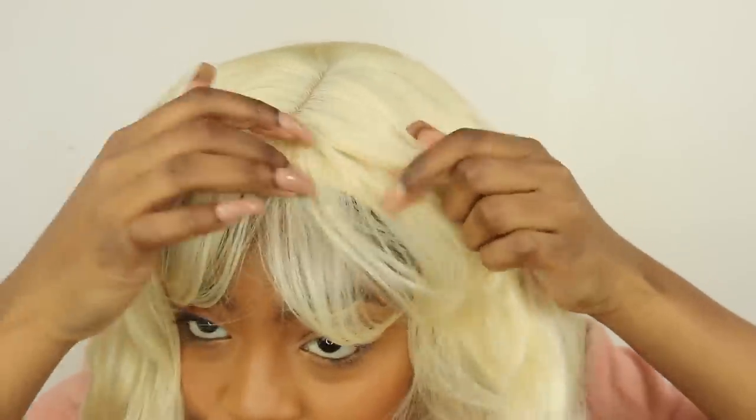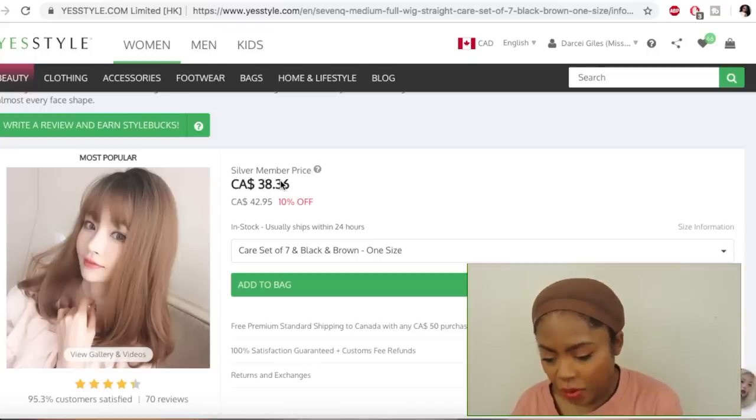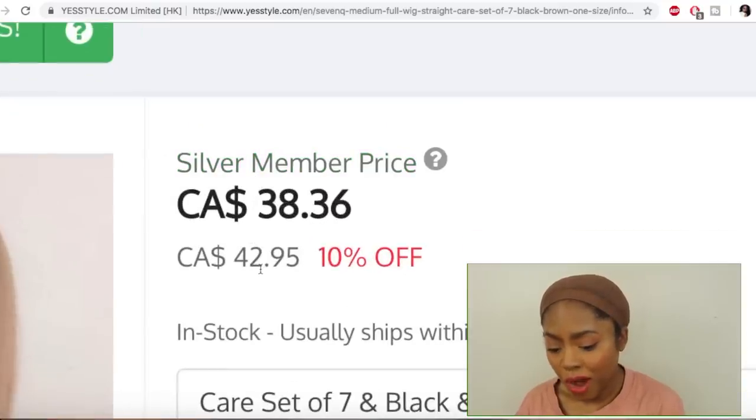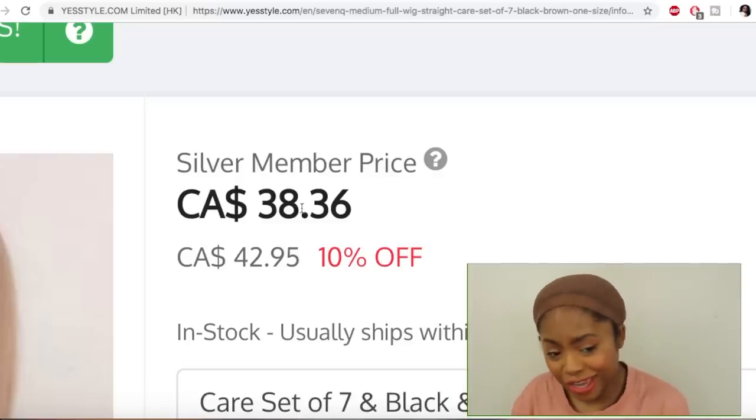Like, no, honey. All right, guys, so this last one, I actually saved the best for last, I assume. I don't know, I haven't tried it on yet. But it looks the nicest, it feels the nicest, and it has the most stuff. On the website, this one is the most expensive wig by far, coming in at a whopping $42.95. But of course, because I'm a silver member, I got it for 38.